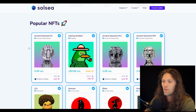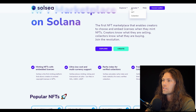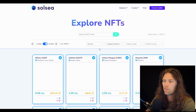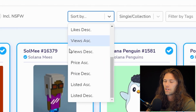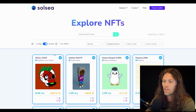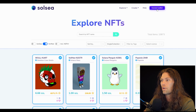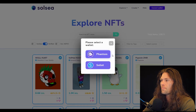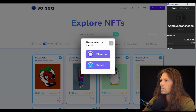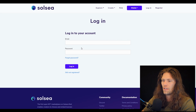So I like this website. And I also like that it gives more ways to explore NFTs, more filters, tons of options here to filter by views, price, whatever you want to filter by, and I really appreciate that. So we need to connect our wallet in order to make a purchase. We're using the Phantom wallet, and for some reason this gets a little bit glitched out, but if you go full screen, it allows you to connect, and then you need to make an account.